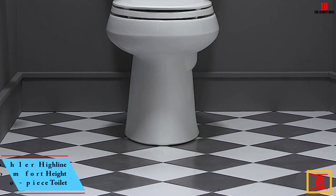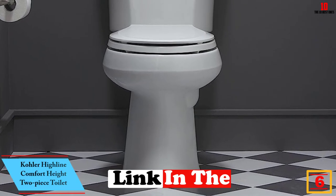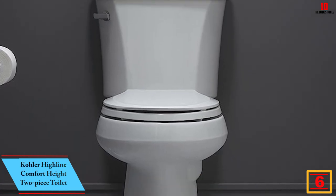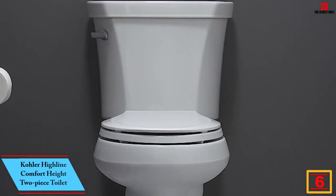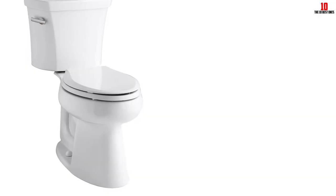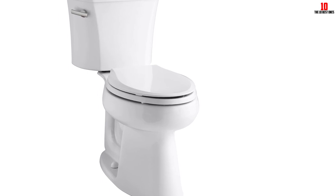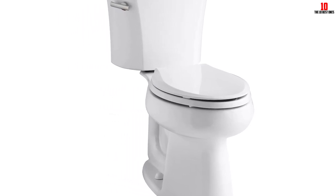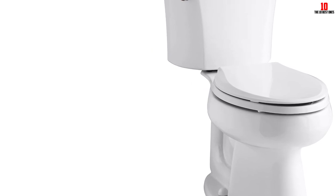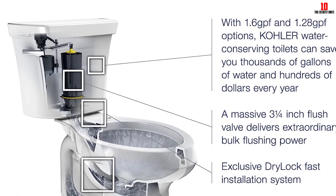At number 6, we have the Kohler Highline Comfort Height 2-Piece Toilet. The Kohler 3979-0 Highline Comfort Height Toilet offers a comfortable seating experience with its chair height design. It features a 2-piece construction for easy installation and an elongated bowl for added room and comfort. The toilet also has a powerful flush and comes with a color-matched tank lever. It is made from high-quality materials and comes in a sleek white finish.